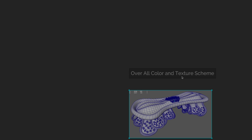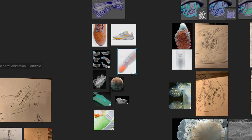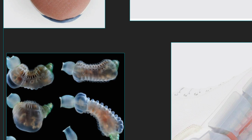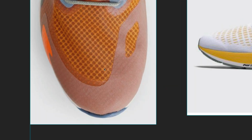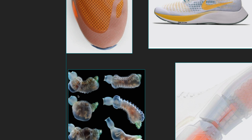This is the overall color and texture scheme below, and I'm not doing a good job of zooming in and out here. I need to do a better job. But these are some of the ideas that I am thinking about. Very organic overtones. I like this kind of transparent, white opaque transparency, muddled, able to see stuff underneath it, see through it. Obviously I love shoe design, this form layered on top of here, and then textures underneath, multiple layers, and I'm drawn to this color scheme here.